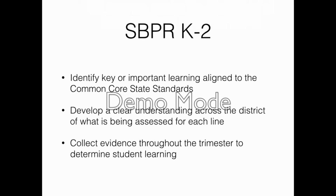identifying the key or important learning that was aligned to the Common Core state standards, developing clear understanding across the district of what is being assessed in each line, and changing so that we would collect evidence throughout the trimester rather than just at the end of the trimester to determine student learning.